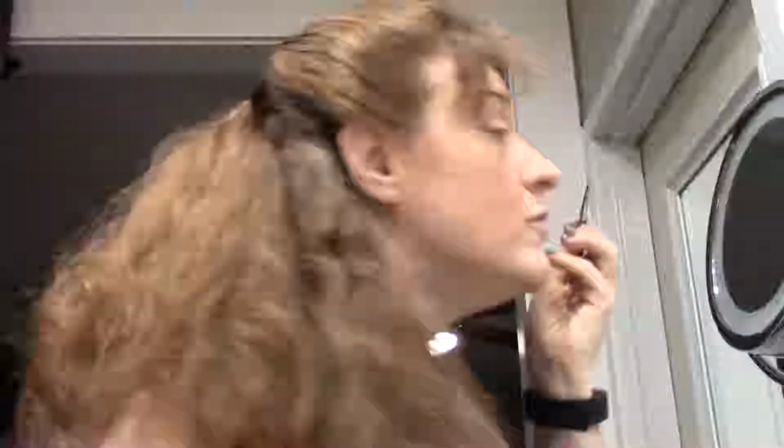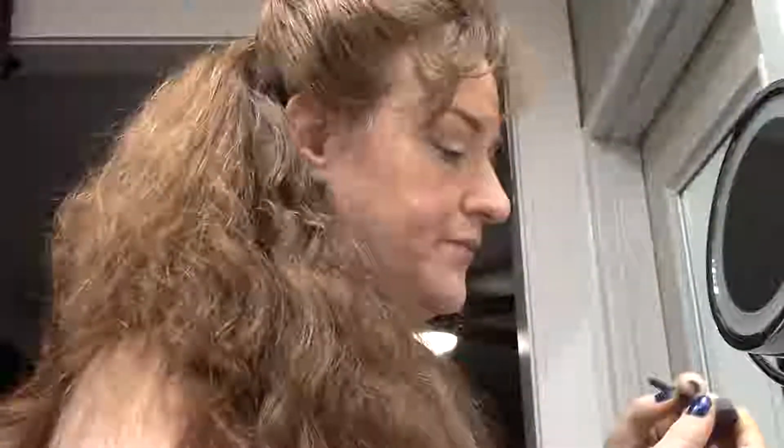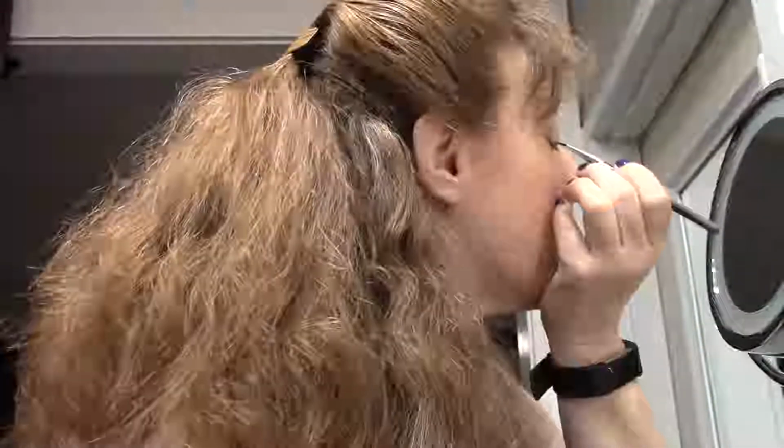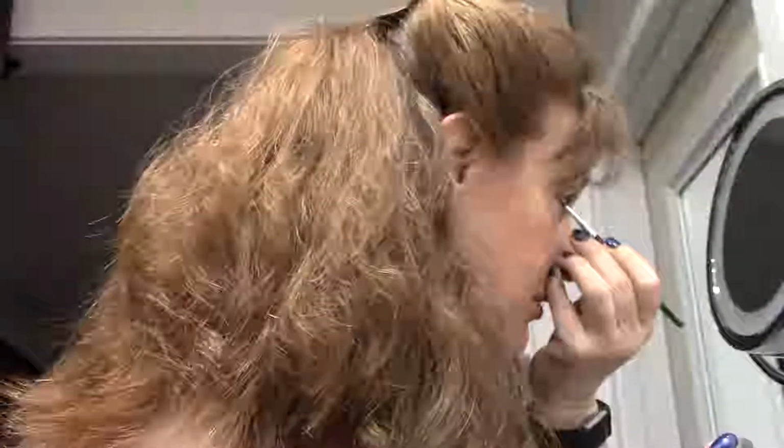Okay. So now we're doing eyeliner, and I might end up putting a little pop of this color into the base as well. And hey, look, Disney gave us this handy dandy mirror. And here we go. Oh, that went under the eye. There we go.